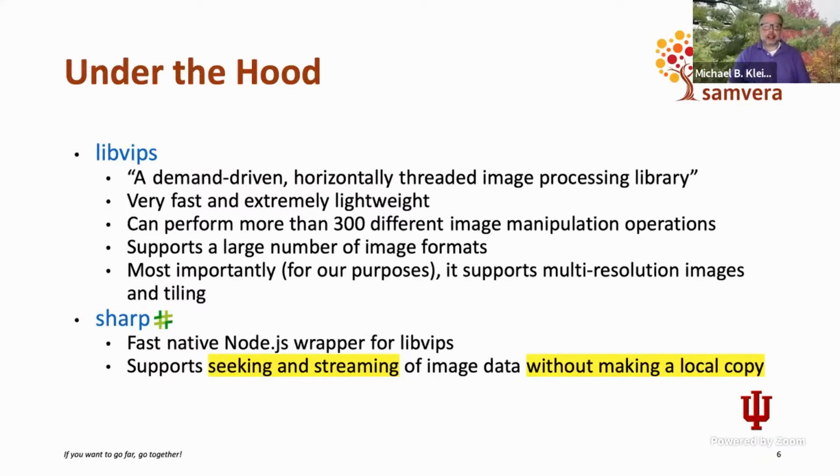In this case, it's an S3 storage bucket, and it will request the header of the image, look at the directory of the container format that the image is in, and download only the parts of the image it needs in order to satisfy the request. So you might have a multi-megabyte TIFF file with several different resolutions of the image embedded in it and a whole lot of tiles, but it will only grab the byte range or byte ranges that it needs in order to create the cropped, resized version that has been requested. And that makes things a lot faster and a lot simpler.